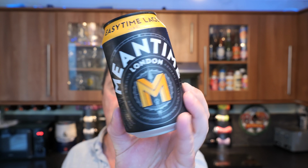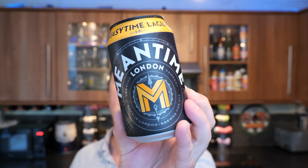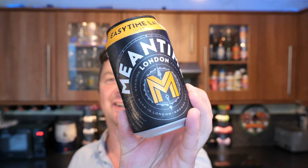Today we've got a beer from Meantime Brewing Company in London, and this is a can of their Easytime Lager. Doesn't that sound great? If ever you needed a beer to sound great when you're really thirsty, it's that Easytime Lager. I really like that. Of course, Meantime London, Greenwich Mean Time, where all of the clocks in the world, I think, began many moons ago. It kind of works with that name too, doesn't it?